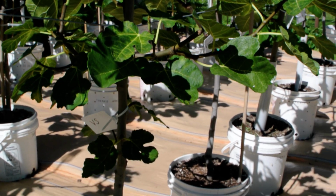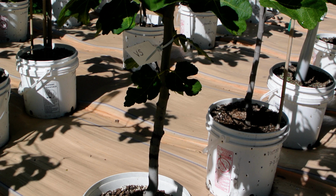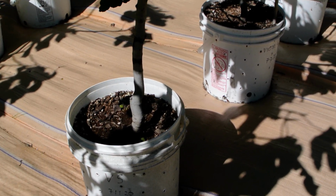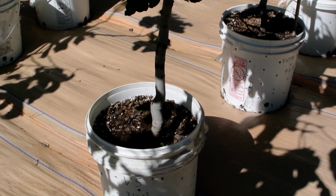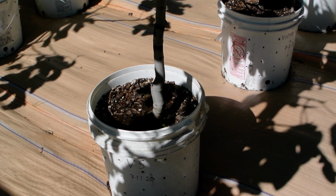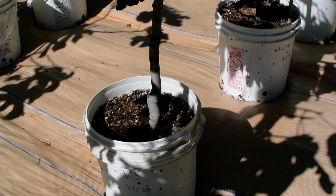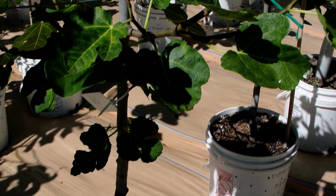So I will wait. Apparently it's a really great variety from Switzerland. Again, I will do more talk about fig varieties in the future, their history. This time I don't have time. This is Basilica Sica VS, from the name, initials of the person, and no fruit right now.